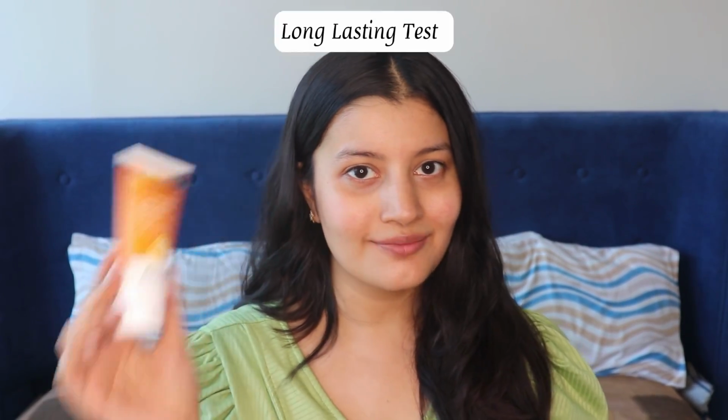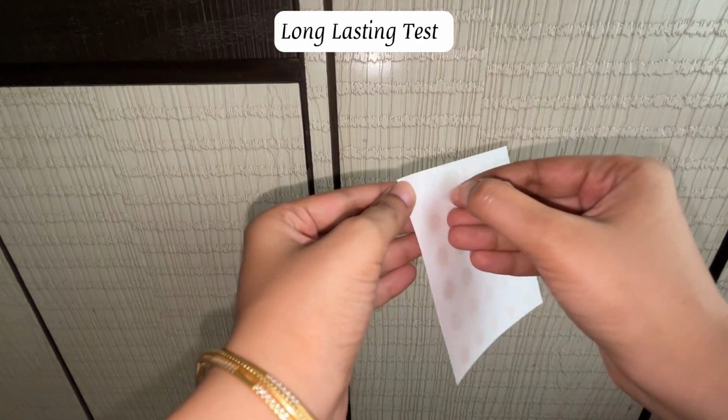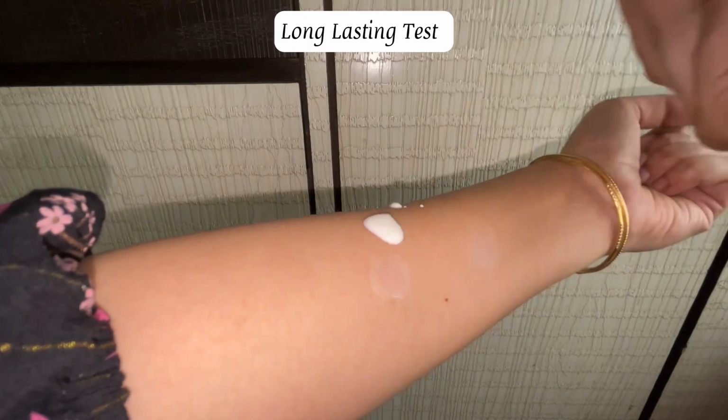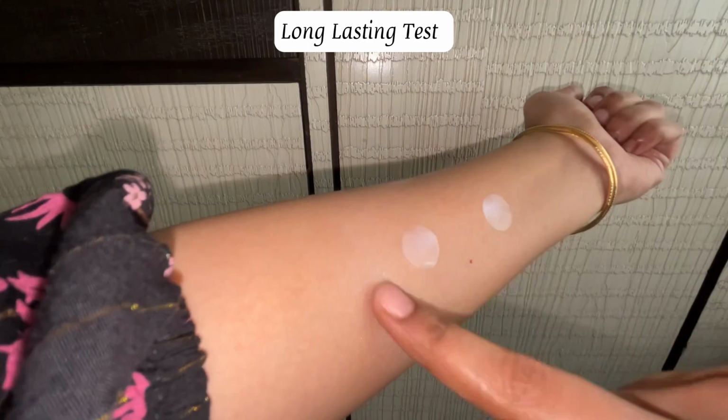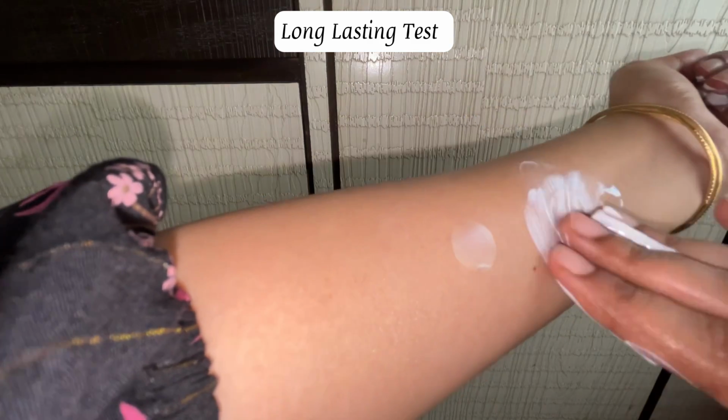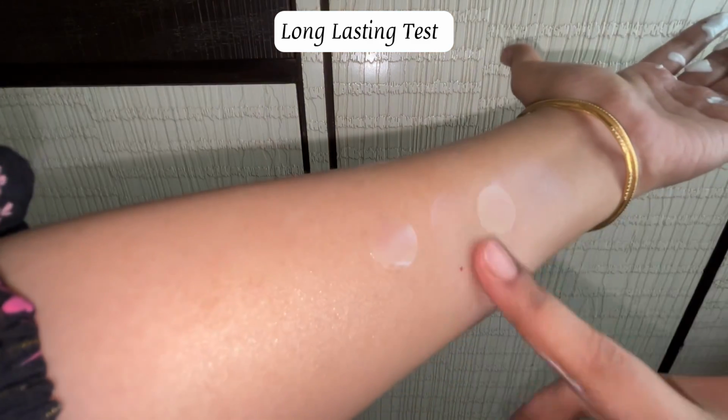Now let's test out the longevity of the sunscreen. So I have 2 UV patches here. I'm just going to apply them on my hand side by side. On the first UV patch, I'm going to use the Dermaco 1% hyaluronic acid long lasting sunscreen. And on the other UV patch, I'm going to use another sunscreen.